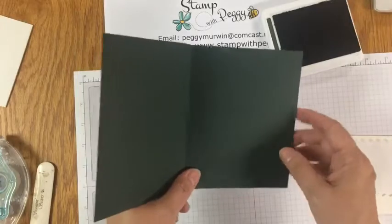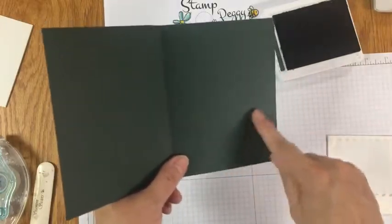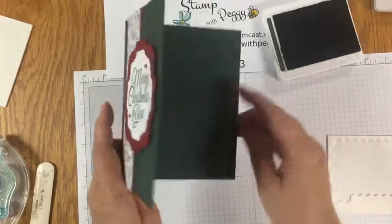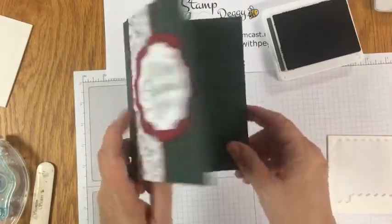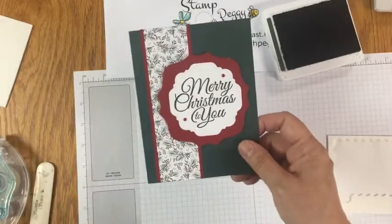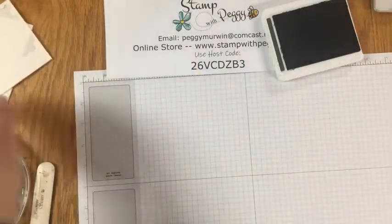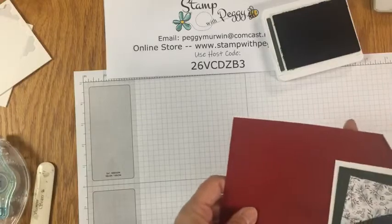I didn't for these tonight. I should have cut a basic white piece to put inside. You could take another piece of designer paper and then put that down on the basic white just to help decorate it up too. Okay, so there's our first card. All right, card number 2.